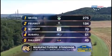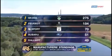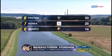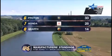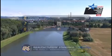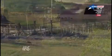Manufacturer standing, Skoda increase their lead over Peugeot. It's a 1-2-3 for the Czech manufacturer on home ground. Fantastic work by the factory team and ably backed up by Freddie Loix as well. Peugeot still in second place. Proton scoring some more points here, 6th overall in the manufacturer's standing.